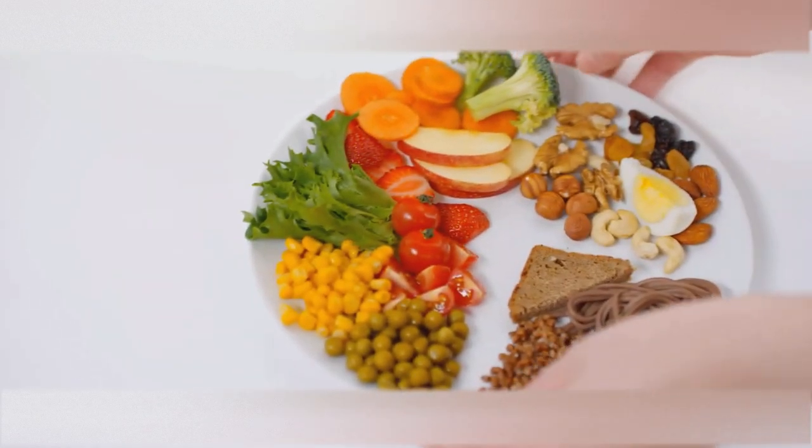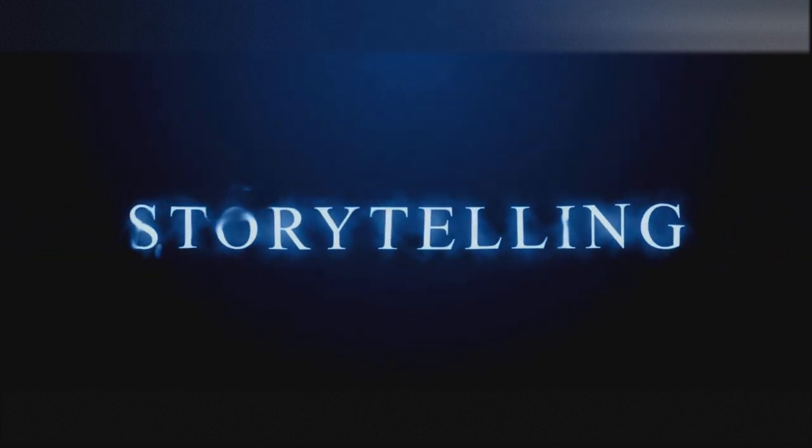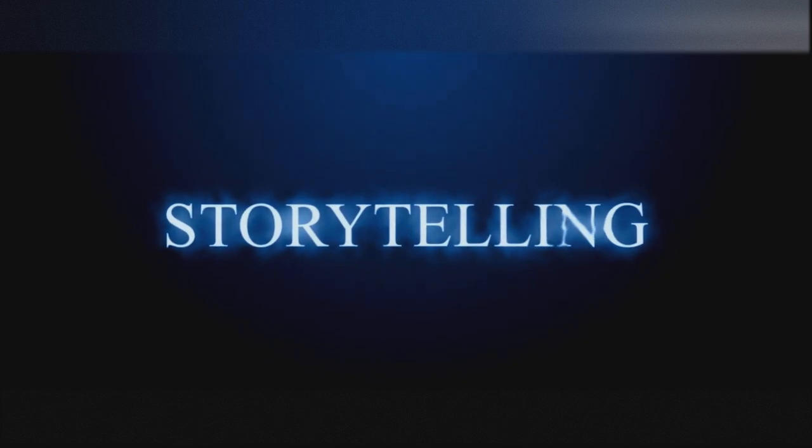The past perfect tense is a fascinating aspect of English that helps us understand the sequence of events in the past. It's like a time machine that allows us to pinpoint when something happened relative to another event. Let's dive into its uses.